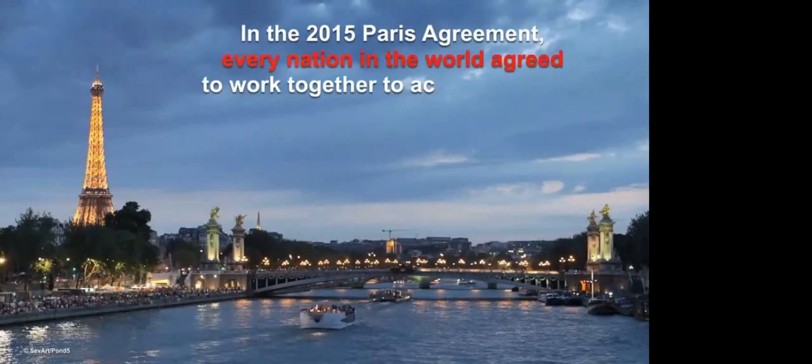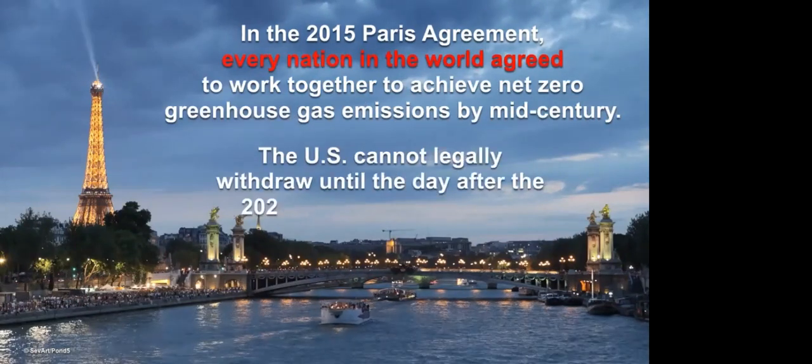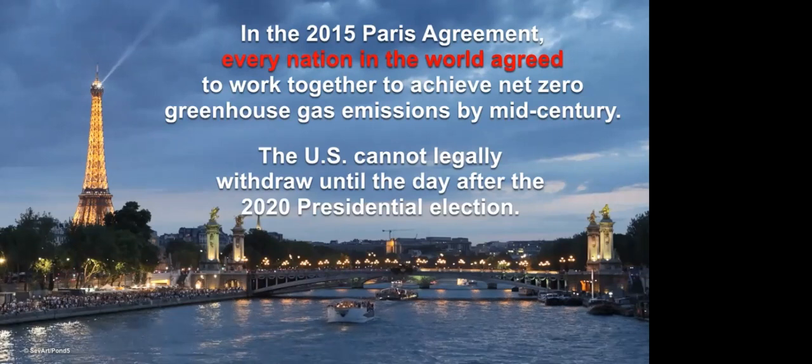In December of 2015, at the Paris climate negotiations, every nation in the world agreed to phase down greenhouse gas pollution to meet net zero emissions as early in the second half of the century as possible. Climate action isn't just about what countries do. We all have to take the lead on climate. Corporations, states and provinces, and cities are committing to reduce emissions.